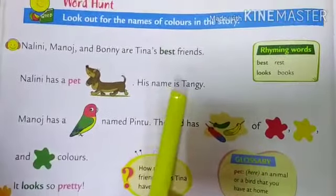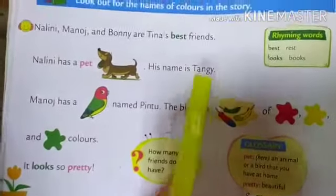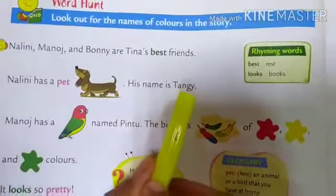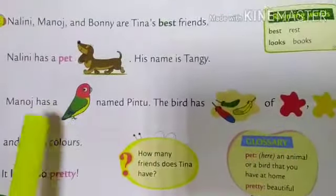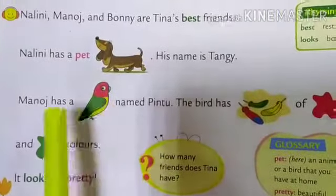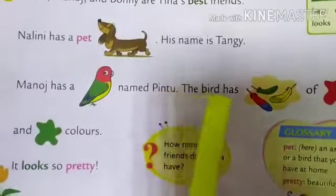His name is Tanky. So, what is the name of the dog? Tanky. Okay. So, Manoj has a parakeet named Pinto. The name of the parakeet is Pinto.